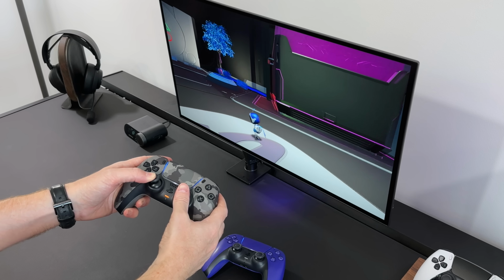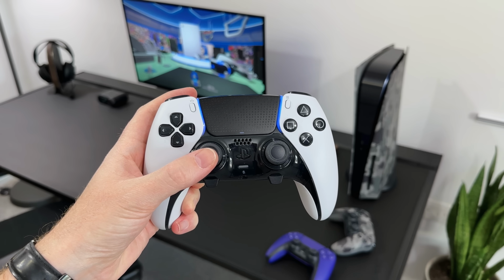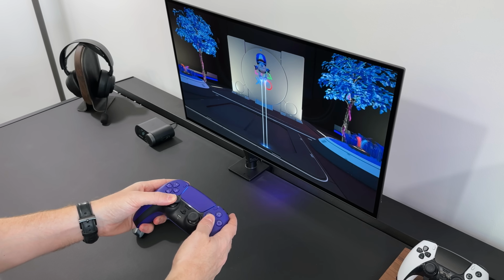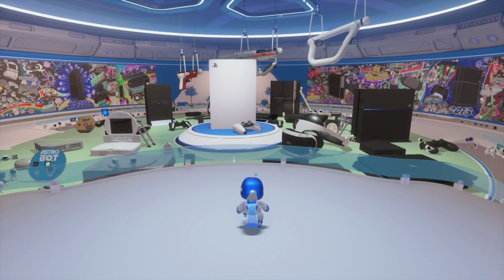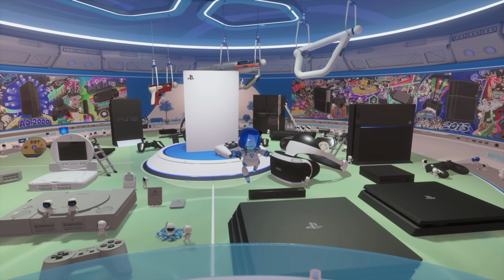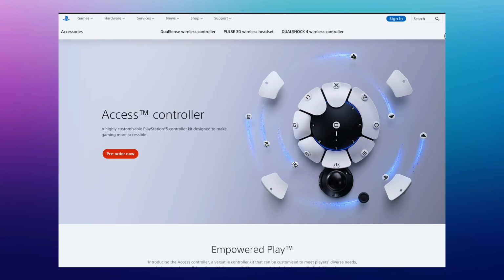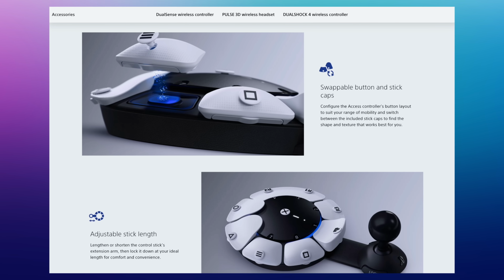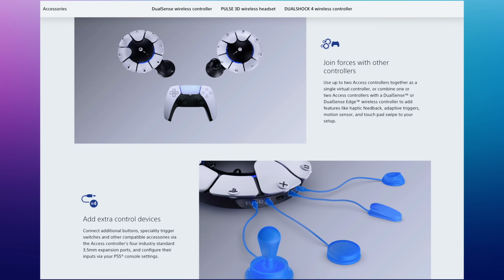It is worth mentioning though that the DualSense Edge controller cannot be used as an assist controller, only the normal DualSense can. And some features such as the motion sensor, haptic feedback and adaptive triggers will be turned off when using it as an assist controller. So if you do have children or you just want to help somebody else out during a single player game, this is a really cool way of doing it. Also, as we've got the new Access controller launching in December, it means you can have that and a DualSense paired at the same time. So again, if you were helping somebody else out, it's going to make that so much easier.